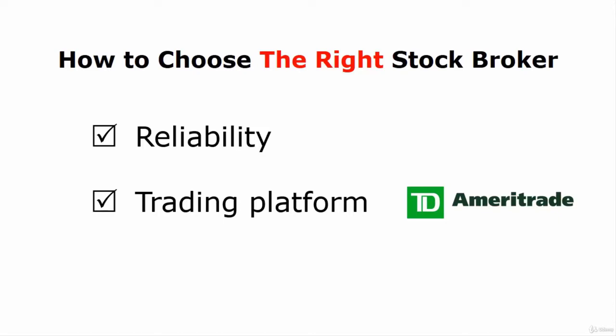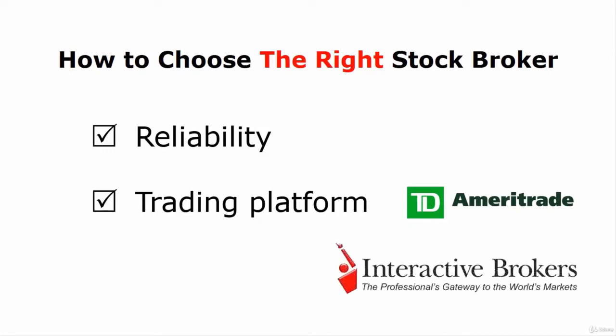Besides TD Ameritrade, there are some stockbrokers that also provide advanced trading tools, such as Interactive Brokers and E-Trade. However, these brokers often require you to make an initial deposit to open a trading account with them.